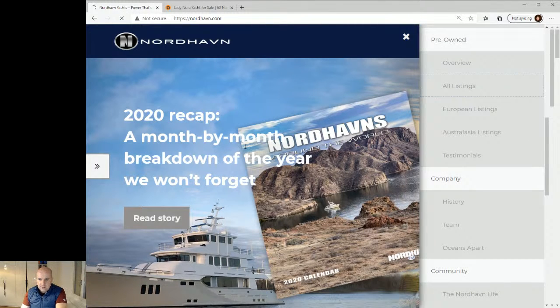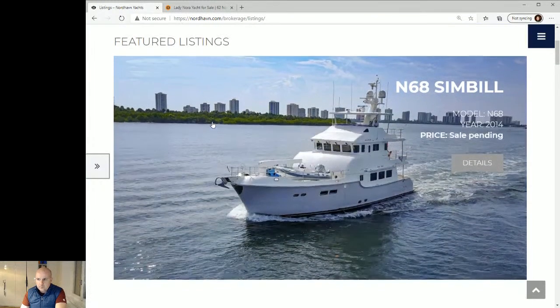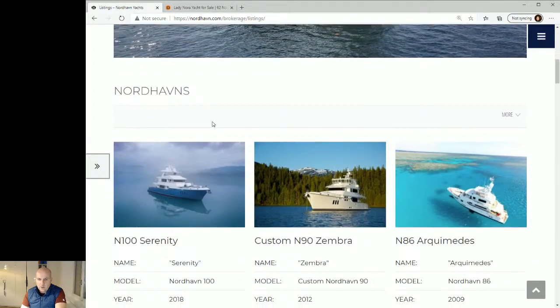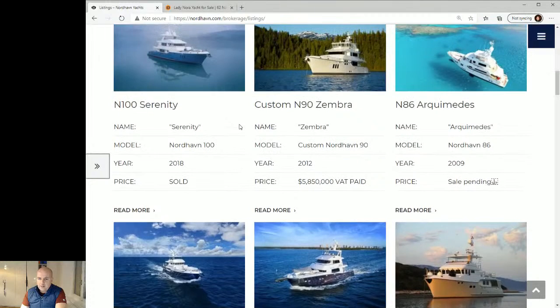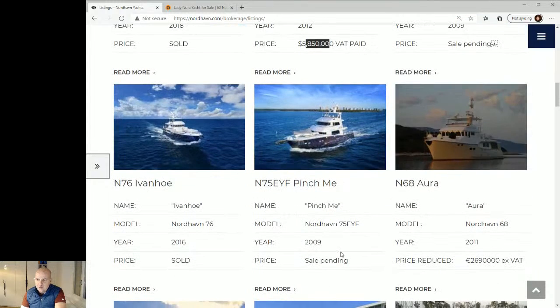Okay, all listings again. So there's the N68, a bigger model. N100. So these are pretty large boats. N90, 2012, 6 million. And I just always wonder, it's a big boat, don't get me wrong, but 6 million for a fiberglass boat, I just always think that could be better spent on a steel boat. Depends on your taste, of course.